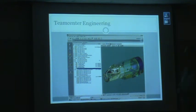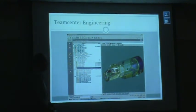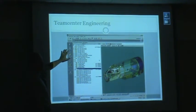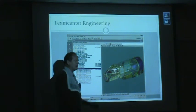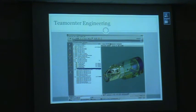Okay. So this is kind of the environment. On the left-hand side, which you can't easily read, are a lot of different areas that you can go into. There's one area that you can click on and it'll take you into the mail environment. And so you can see if anybody on your team is sending you mail.